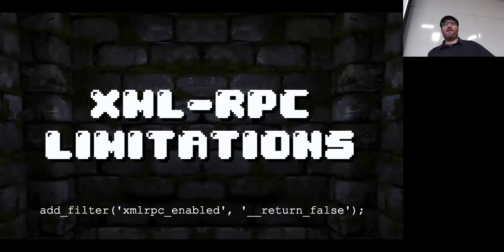I liked Windows Live Writer for a long time, and then I got a Mac. But yeah, so add filter, XML-RPC enabled, we want to return that as false. What this does is this disables it on the back end. If you have need for it, obviously you have to keep it up, but this is a way that attackers can get in, if you're not careful, to post content to your website without your permission. Question in the back.